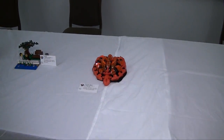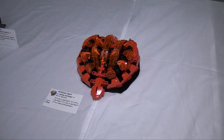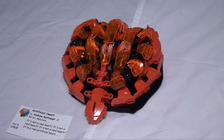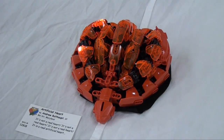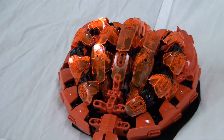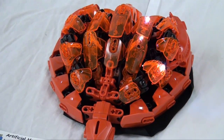So here's an interesting artificial heart model that was made by Andrew Bolthoff. Very, very nice build by Andrew. And I don't know if you can see there's lights going there too to kind of give it almost a lifelike look. I don't know about you, but every artificial heart I've seen is lit up from the inside. That's the only way to do it. You got to have that.